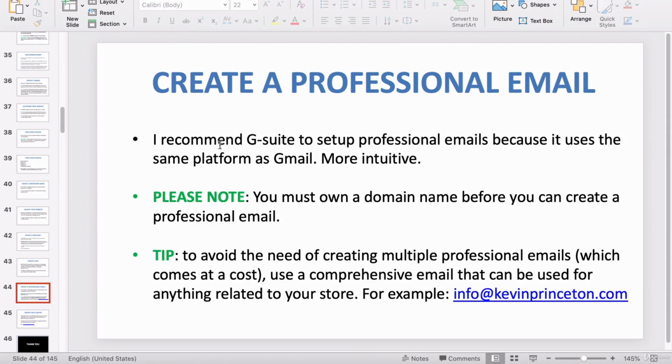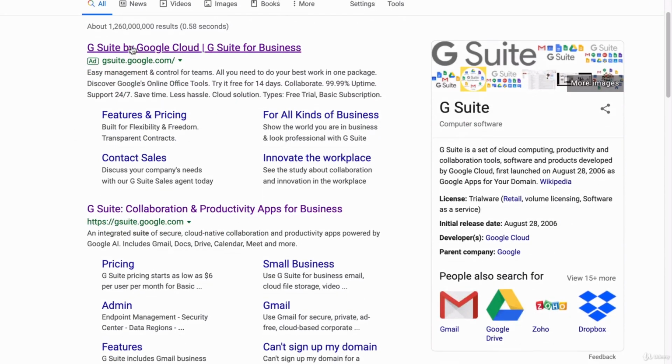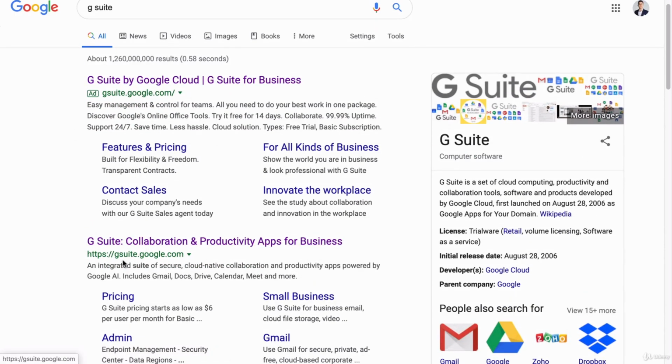So I like to use G Suite. G Suite is a platform for emails that is created by Google or Gmail. The reason I recommend G Suite is because they use the same platform as Gmail, and I use Gmail in my personal life. So if you're familiar with Gmail, which is a pretty intuitive platform, G Suite will also be very, very intuitive. It will actually allow you to log into your professional email via gmail.com, which is kind of interesting. So to get to G Suite, you're just going to search G Suite into Google, and it's the first link or the second link right here.